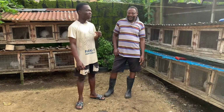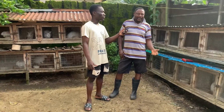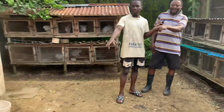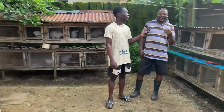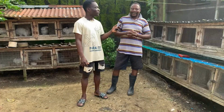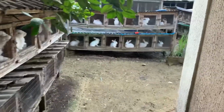Okay. So how have you been able to manage some of these things you just said? When you see those tires on the floor, please focus on those tires. Those are the tires that I used some time ago in the house. When they are no more in use, and as they give birth, we use them to patch some of those holes on the ground. Then the wood, when you see some of the wood, it wasn't with the zinc. Some of the cages, the zinc wasn't there before.